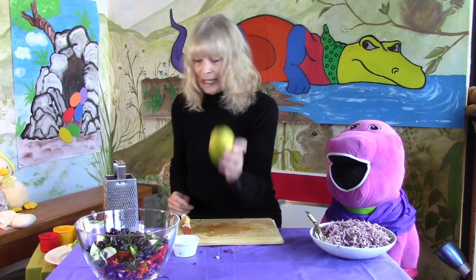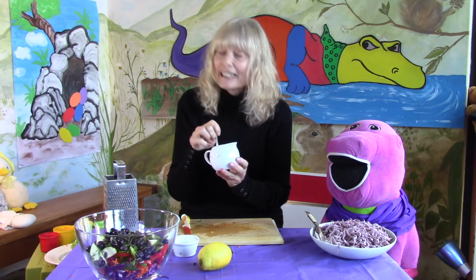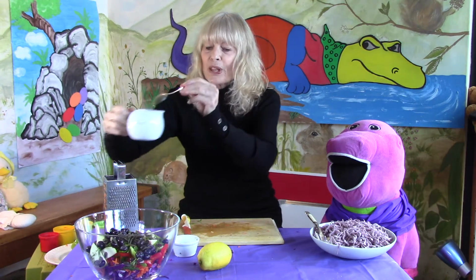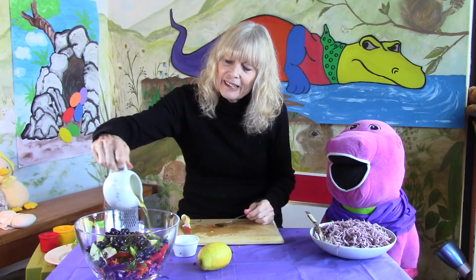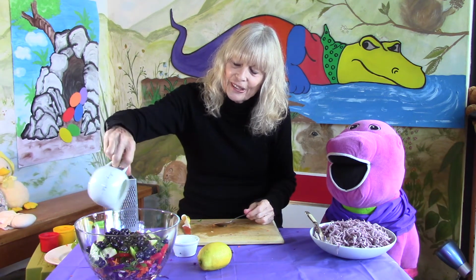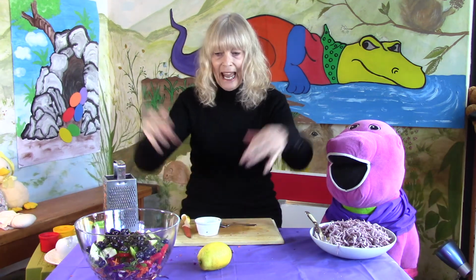I cut up a lemon and I squeezed it into my little jug, and I put some olive oil in here and a bit of cumin powder and a little bit of salt and pepper and a little bit of honey, and it is so delicious. And I'm going to pour this over my salad. Oh, there you go. If you like, you can mix it up, get some big spoons and mix it up, and it is too delicious.